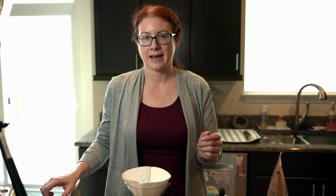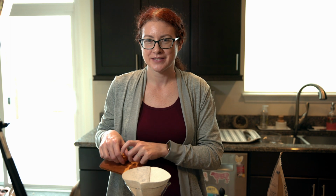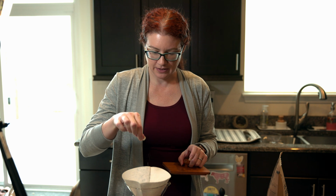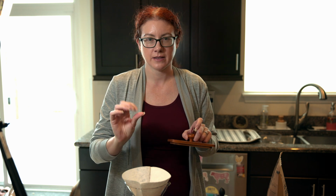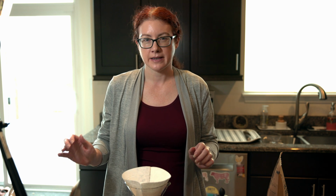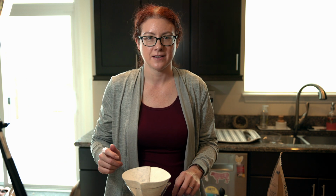I also picked up adding a touch of salt from Alton Brown for advice on making the Chemex coffee. Just a tiny pinch, a few grains, hardly any at all, helps take away some of the bitterness. But if you like the bitterness in coffee, then forget the salt, just go for it.